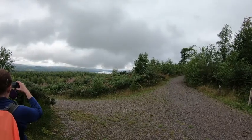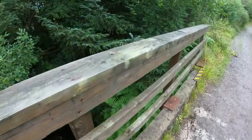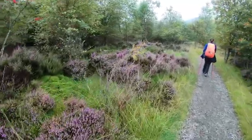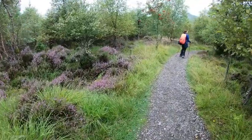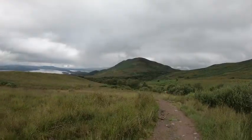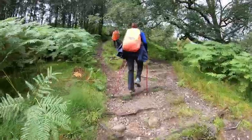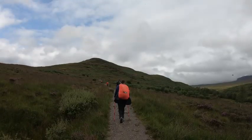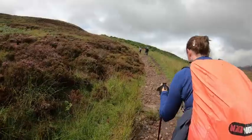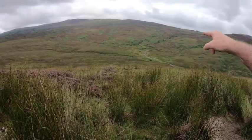Okay, there's our first sighting of Loch Lomond. It's nice to see all the heather out in bloom. Okay, there it is, Iconic Hill. We'll be on top of that soon, hopefully. Look at that for a beautiful view. Little back creek, you follow him up the side of the fells.